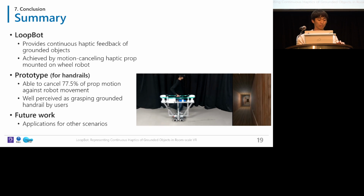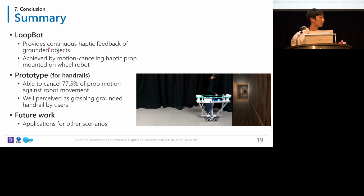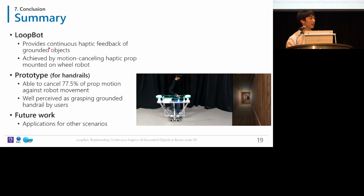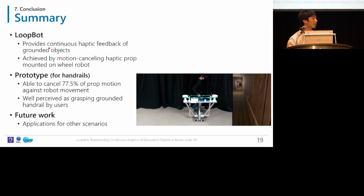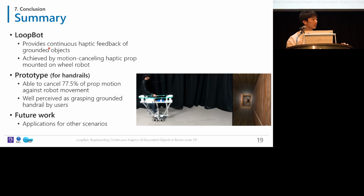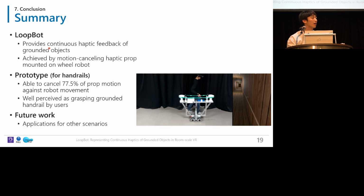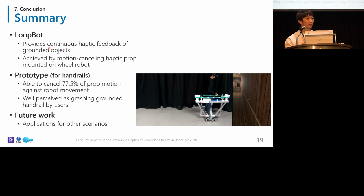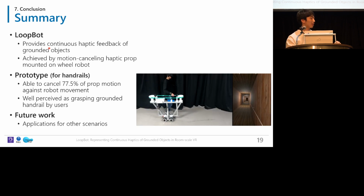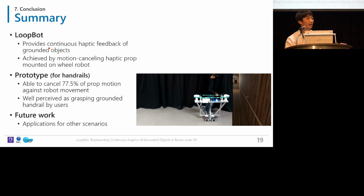I have a question. Have you considered rendering multiple sensations? Right now you have only one solid feedback. Have you considered any different types of sensations? Yeah, I have considered multiple sensations, for example, soft or rough.